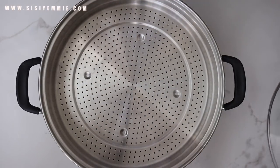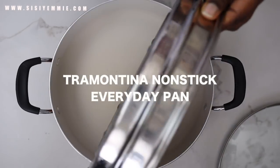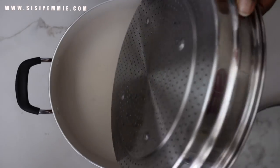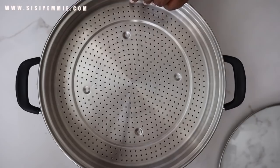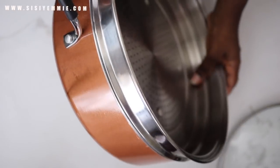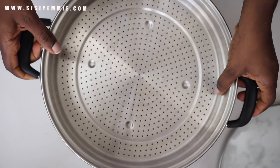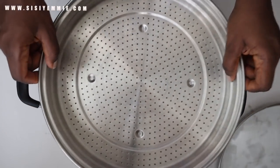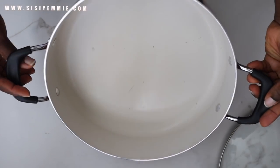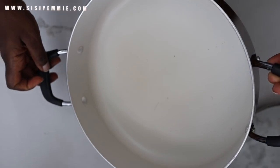Now this pot, I think I bought sometime early this year. It's a Tramontina pot and it's a three-piece non-stick everyday pan with glass lid. I use it for steaming moi moi. This is my moi moi pot, and then I use it for making sauces as well because it's a ceramic clad pot. The interior is ceramic and the outer part is aluminium, so I like it because it's a very, very white pot and I like it because the color is cream. So I wanted bright colored pots inside instead of like black or stainless steel.